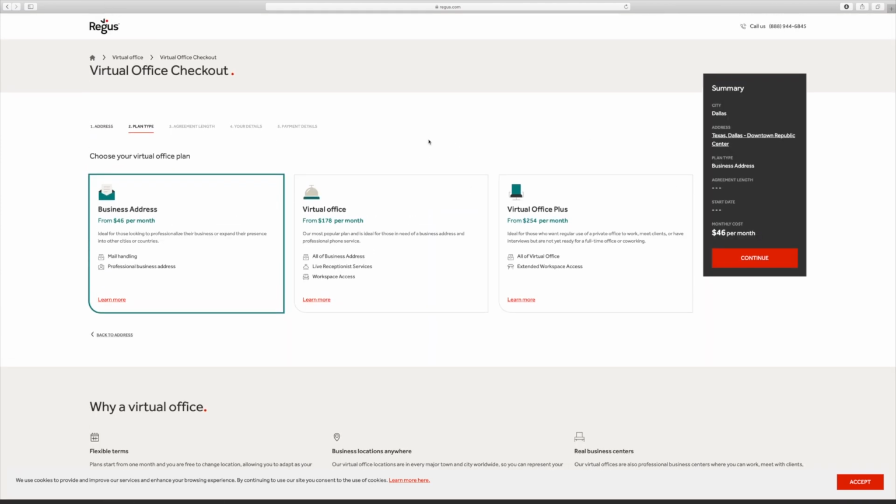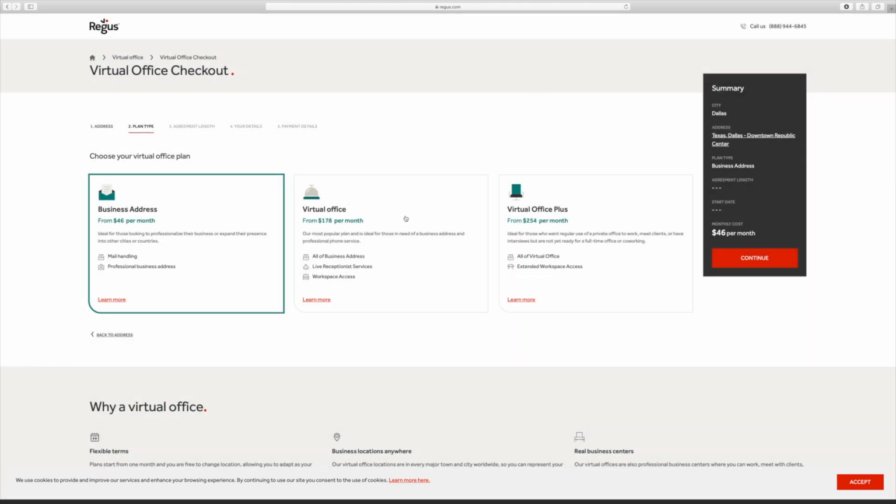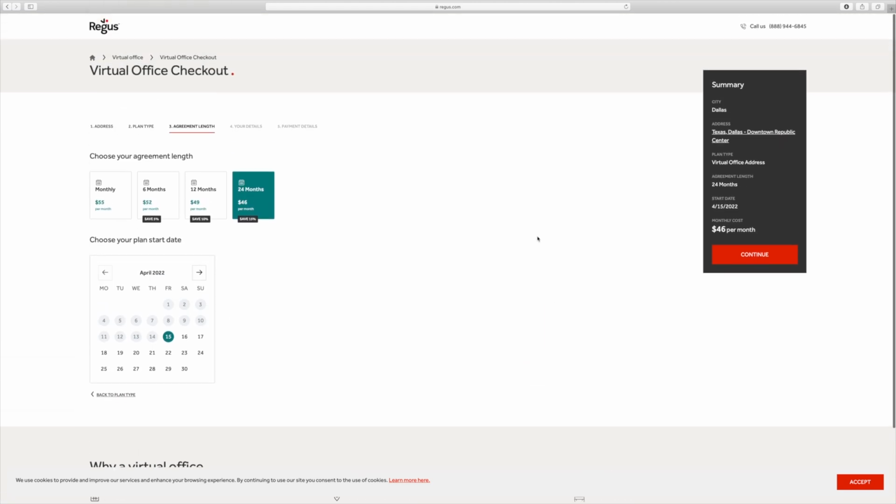Okay, so for this option, the business address is $46 per month, and that's just mail handling and a professional business address. And this chart will pretty much show you everything you need to know. It compares the business address, the virtual office, the virtual office plus, and lets you know what they offer for each one. You can go through and read each of these on the website. But for what I'm looking for, I just need the professional business address and the mail handling. Now we're going to go ahead and select continue.